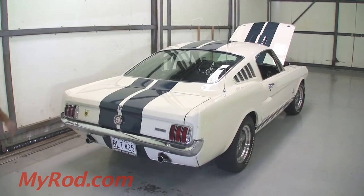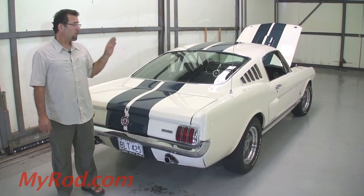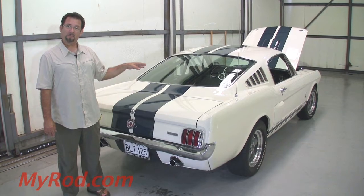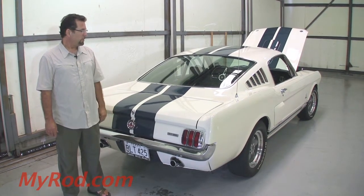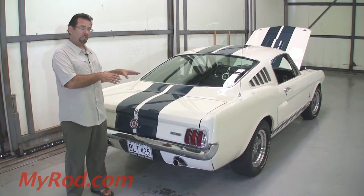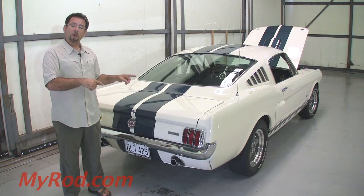Here you have an absolutely outstanding resto-mod. Now this car started life as a factory GT A-code. That's how it came from the Ford factory when it was brand new. The former owner started with this car, a factory GT, and built an outstanding resto-mod clone of the R-code Shelby.